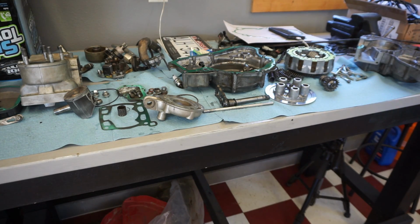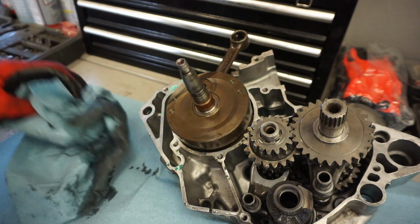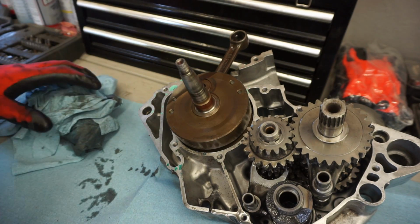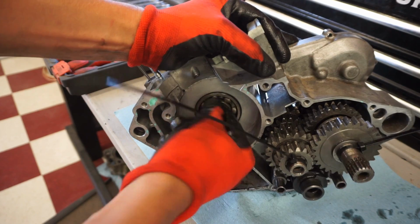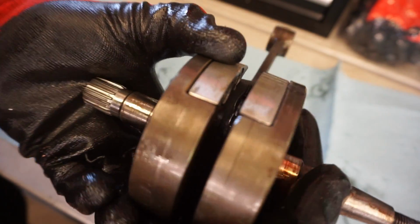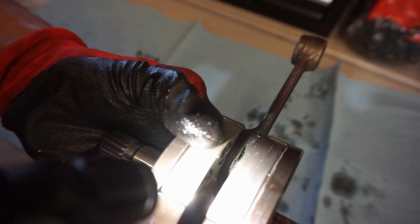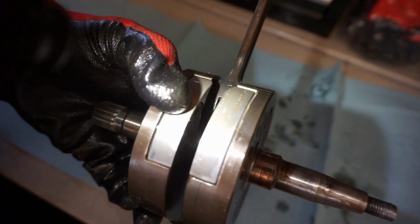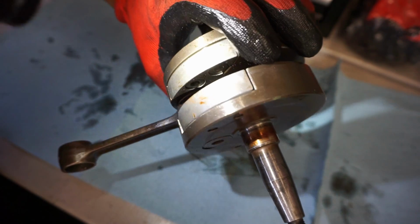I'm kind of thinking he didn't replace the bearings when he did the new crank or rod. I don't know if it's a new crank and new rod or just a new rod. Yeah, this crank bearing's toast as well. Really bad. Alright, yeah, that rod bearing, those are completely gone in there. They're just completely flattened out. It's really bad. It got pretty hot.